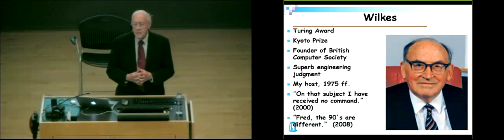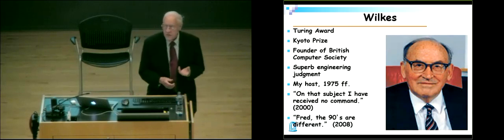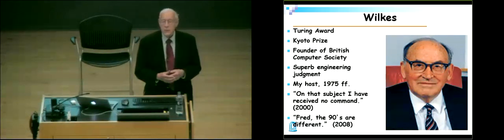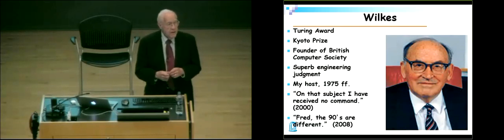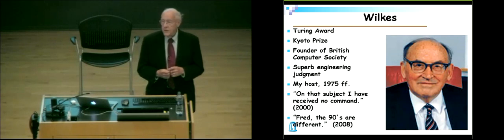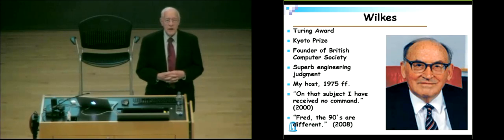But the most memorable thing he said, well, one thing he said in the 80s, he was walking me through the St. John's College faculty garden, of which he was very proud. And it had been announced in January that he was to be knighted. And so I asked him, I said, Morris, when do you go to Buckingham Palace? In the very British fashion, he said, on that subject, I have received no command.